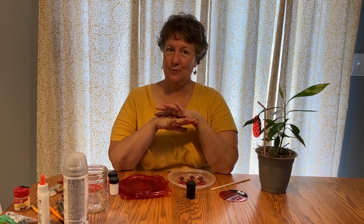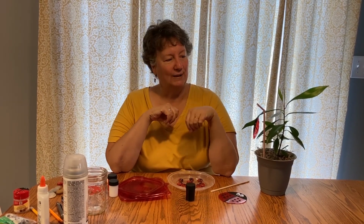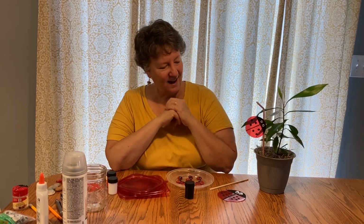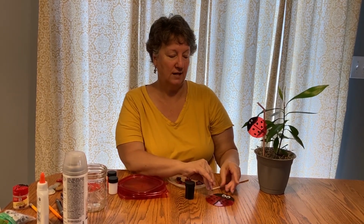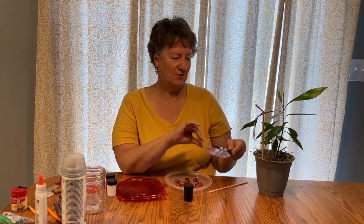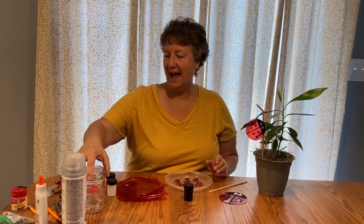And then, start with a base of red and then add your black coloring for the head and the dots, and then add eyes. And like I said, you might have googly eyes around, but no fear if you don't, just use black and white paint and paint your own eyes on there and have fun.